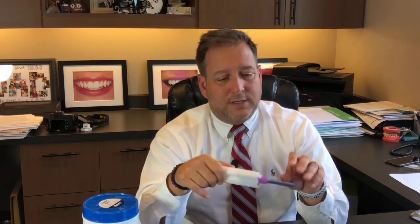The advantages, this stuff will last. So you can do multiple pours with it. You can pour up 3 or 4 models with it. Okay, that's one of the advantages. The other advantage is you can mail it. You can mail it to a lab that can do some of the lab work for you, and it preserves its shape. So that's very handy when you're doing some dental work.